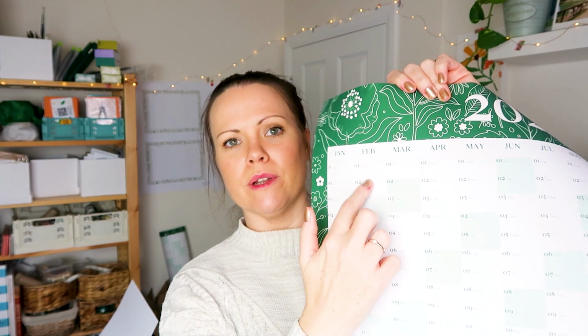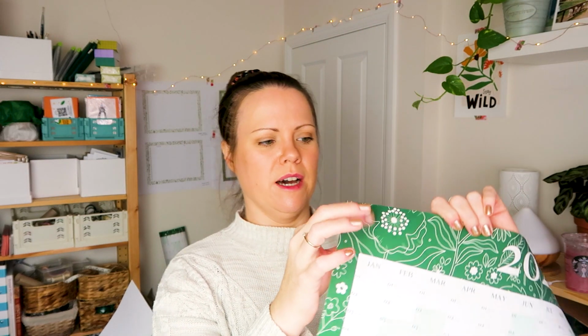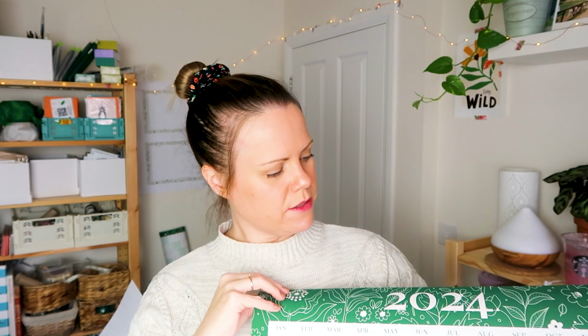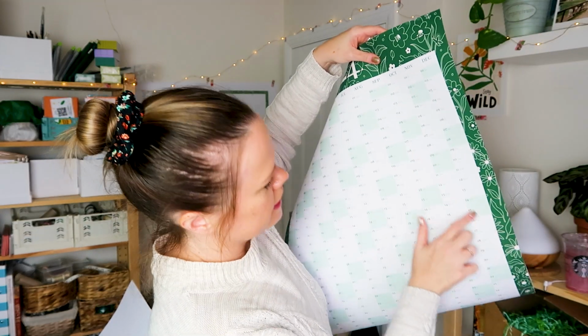Each little cell or little box is approximately 4 by 2 centimeters, so it's actually 3.7 centimeters by 2, and so obviously it's not loads of room, but you're not going to get loads of room with something like this. But it's 120 GSM paper, so you can use the Inkuster pens on here and it won't go through. But it's printed so beautifully, so richly. I just love it.